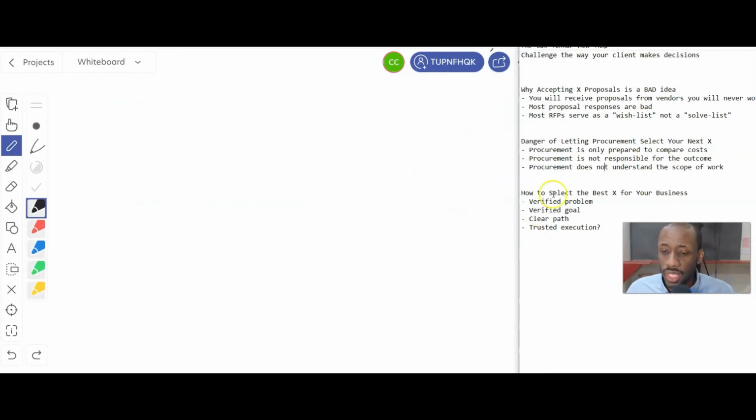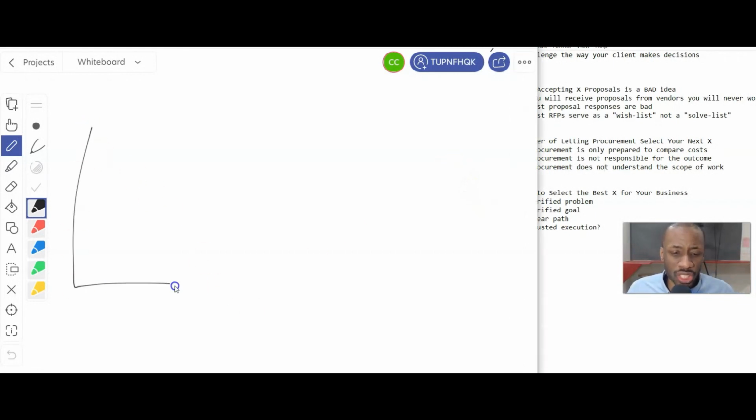Content piece number 2, the danger of letting procurement select your next X. So let's play this out. Let's say that your clientele is typically used to getting RFPs. Like that's what they used to do. They've got a whole process for it. That's where they're comfortable. So what normally happens after that?